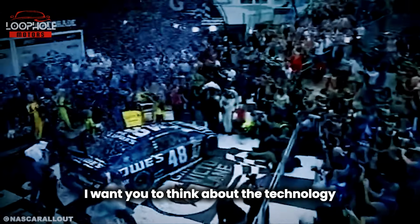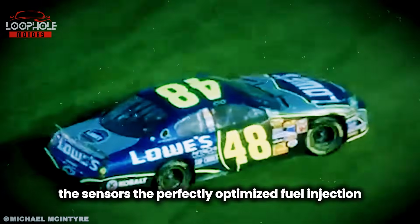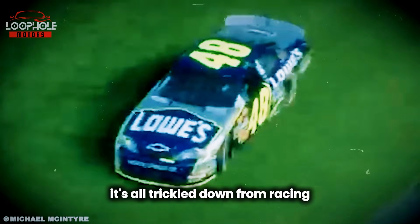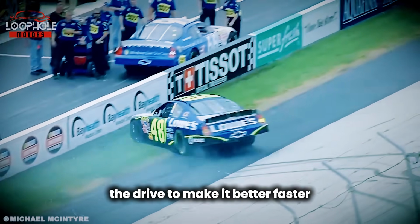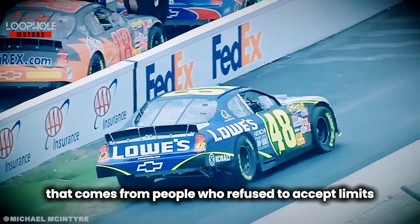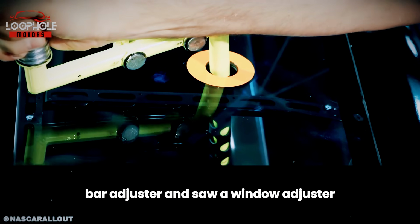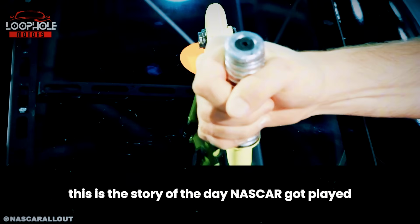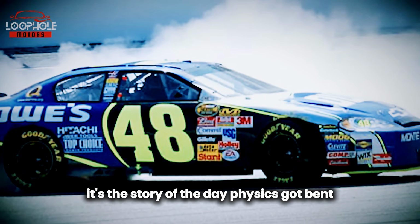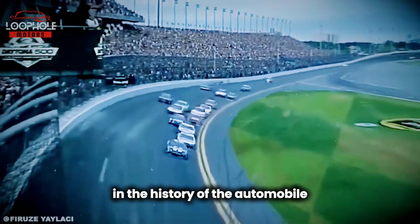As we wrap this up, I want you to think about the technology in your own driveway. Think about the computers, the sensors, the perfectly optimized fuel injection. It's all trickled down from racing. But the spirit of that innovation, the drive to make it better, faster, smarter, that comes from people who refuse to accept limits. It comes from the people who looked at a track bar adjuster and saw a window adjuster. This is the story of the day NASCAR got played. It's the story of the day physics got bent. And it is, without a doubt, one of the greatest moments in the history of the automobile.